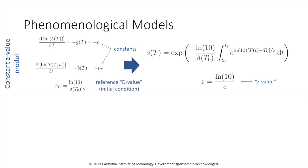And the nice thing about the simplicity of these differential equations is that we can solve them, and we end up with this kind of elaborate integral and exponentiation going on. But for computational reasons, that really helps us out a lot. And this S of t, our survival function, is a key element of our model here. We can evaluate that in the calculations in a relatively easy way.